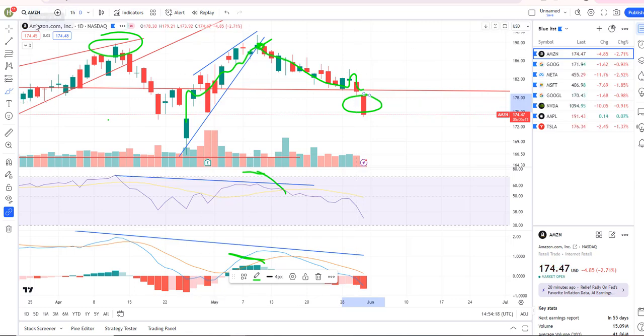But in general, it does look like the top is in on triple Qs, and as long as that bearish engulfing remains without a daily close above it, then these Mag 7s should continue to go lower.